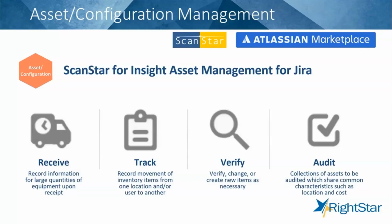So the receiving module is around recording large quantities of equipment upon receipt, maybe on the loading dock or something like that, and doing that quickly and easily. It allows you to enter some common attributes for everything that might be on the pallet or in the box together, and then begin scanning them from barcodes on those items one by one into the system to quickly and easily load your inventory. The tracking module records the movement of inventory items from one location or user to another and provides a record of all that. So for installation or reallocation or movement or repair or deinstallation, those kinds of things.